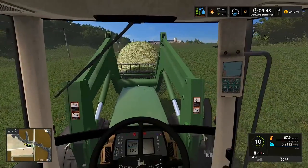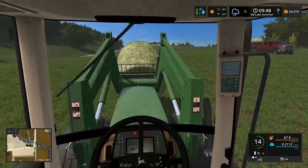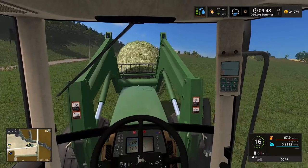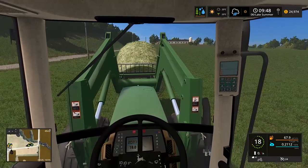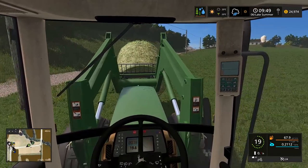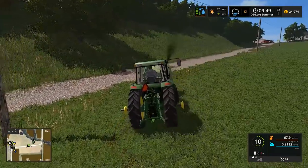Since this is the last bale, I'll just take it up straight there. Okay, and we're going to unload them in that. So there's a shed kind of back by the pasture, guys, that we're going to unload them in. Not a shed, but basically a hayloft back there where we're thinking of unloading them. So I'll just pull out of this field here.